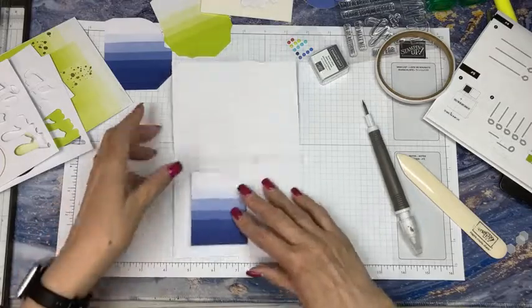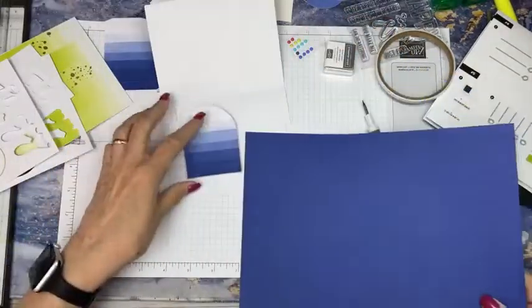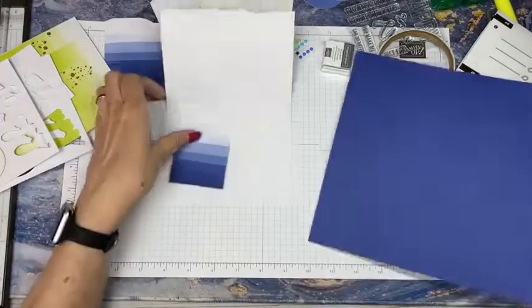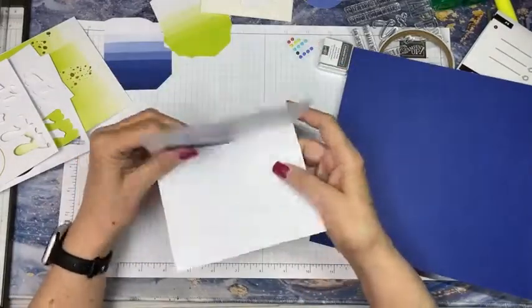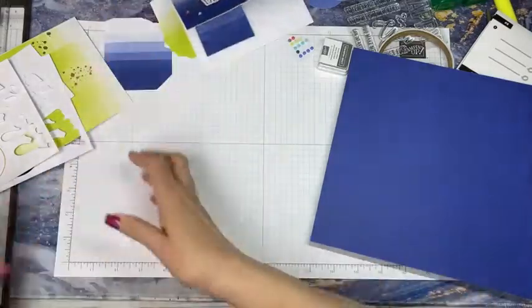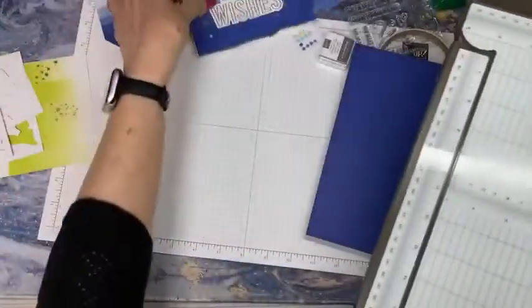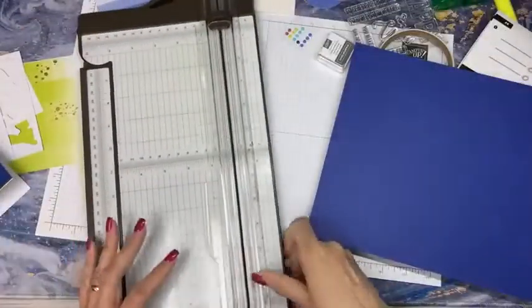Can I have a whole sheet? I'm just going to create an inside. Thank you. Create an inside, because I don't want it to fall out. If I put it over here, you close up the card, but it could go here, and you could have a little verse here.